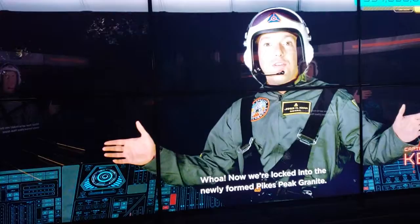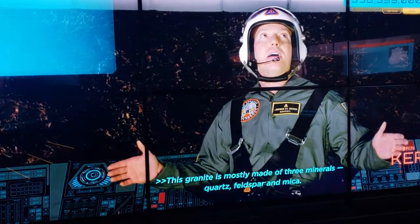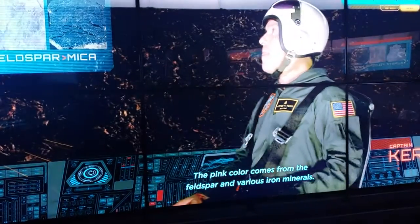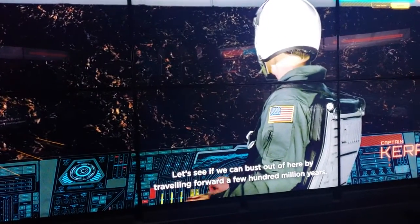Now we're locked into the newly formed Pikes Peak granite. This granite is mostly made of 3 minerals: quartz, feldspar, and mica. The pink color comes from the feldspar and various iron minerals. Let's see if we can bust out of here by traveling forward a few hundred million years.